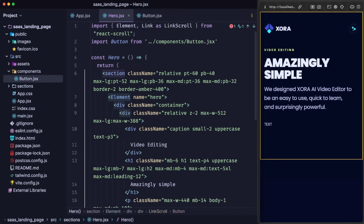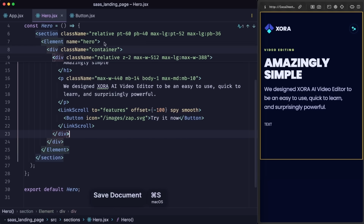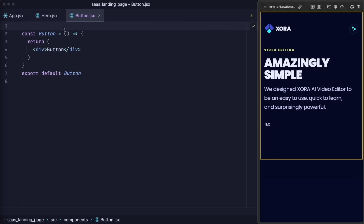Make sure to import it at the top as well from components button. We'll pass it a prop equal to icon, which is going to go to /images/zap.svg, and we can make it not self-closing. Rather, within it, I'll say try it now. So this will be converted over to the button as children because we're placing it in between the opening and closing tag. So let's quickly head over to the button and let's accept those props that we're passing into it. We're passing the icon and we're passing the children.